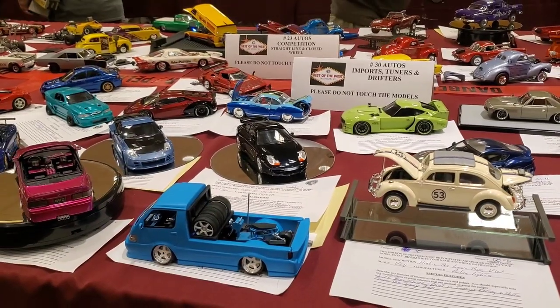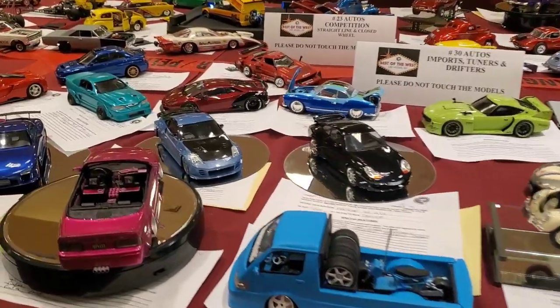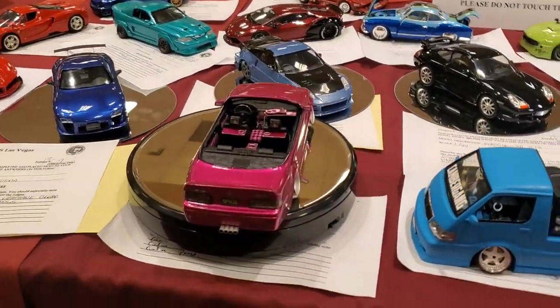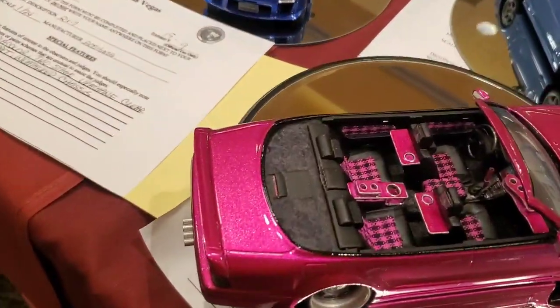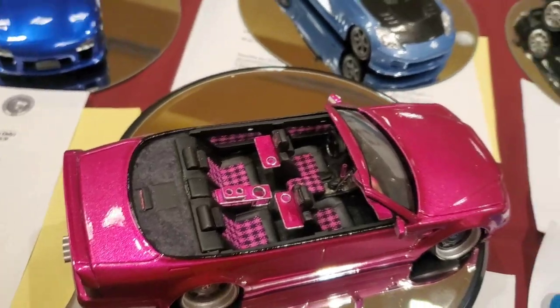See this fun pink car here. Very cool detailing there.